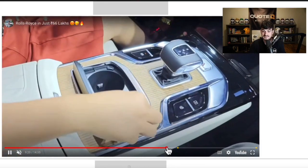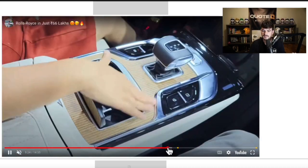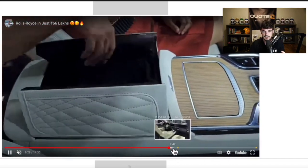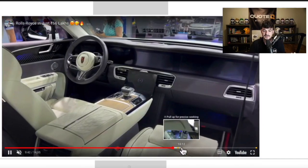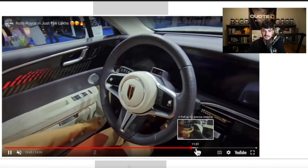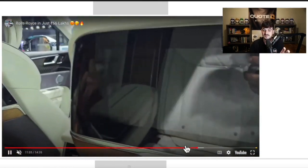However, we can't see them because the screens aren't on. This is probably a prototype if I had to guess. Super luxury kind of interior here. Looks good. We're going to get to the price here in just a second. I just wanted to roll through this video, take a look at what the inside looked like. Pretty premium. If that is a screen, then that is super awesome.